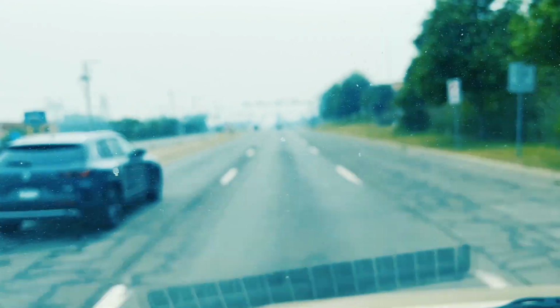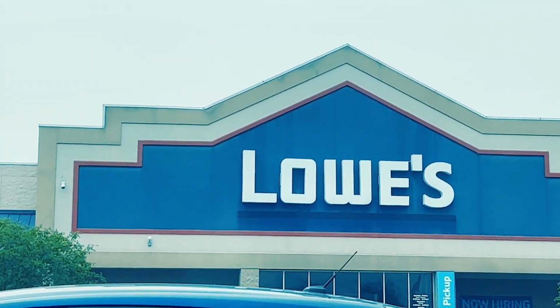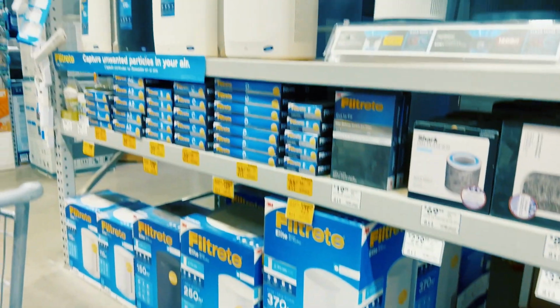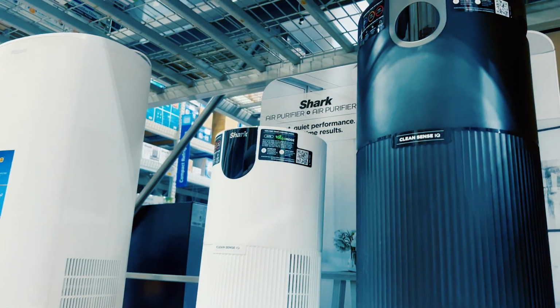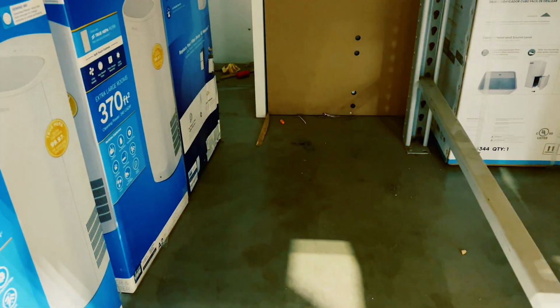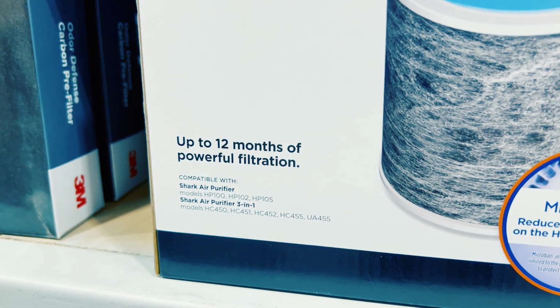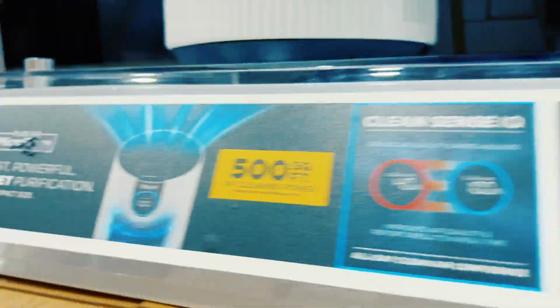My first stop is Lowe's because I have a gift card, so it just makes sense for me to go there. There are many models available at Lowe's, as you can see. I wanted the Shark model because I love my Shark sweeper, but as you can see, they are sold out, to my dismay. It's okay though because look how much the replacement filters are for the Shark. Wow. Here we have models that will clean the air from large spaces to small. I chose the largest model for myself because it wasn't sold out and also because I want the cleanest air possible in my indoor environment.